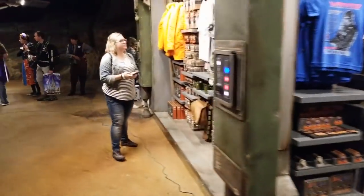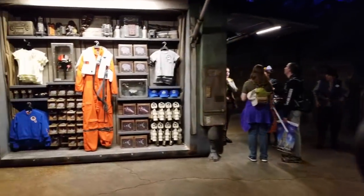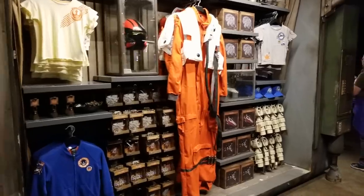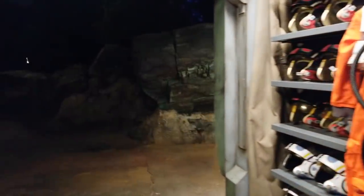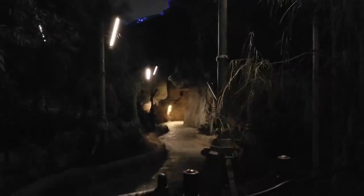Here is where they have a lot of the Resistance gear. Full jumpsuit if you want it. The helmets are very, very cool. Straight ahead there is going to be the entrance to Rise of the Resistance when it eventually opens. You can kind of see and hear like there are waterfalls in there. This will be part of the queue.